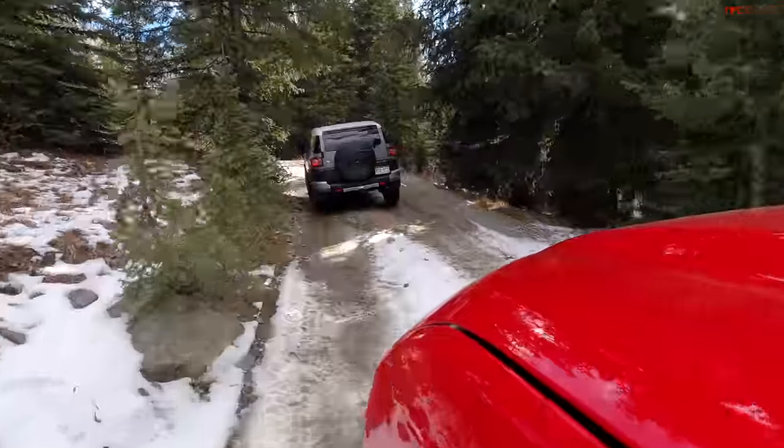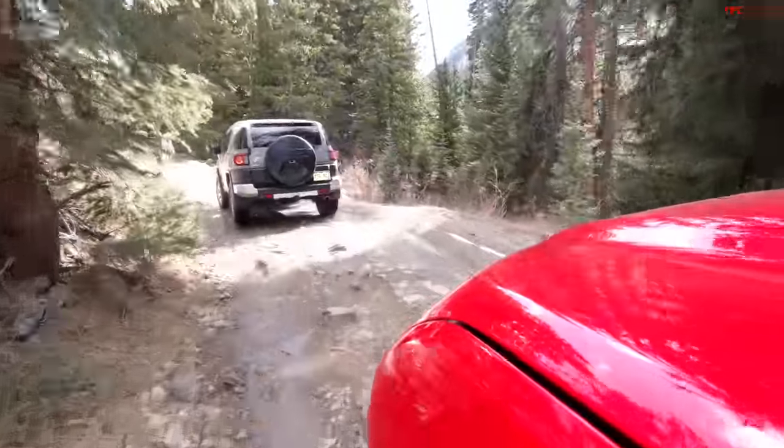It will be a little bit interesting when the snow is blocking parts of the trail. We'll see how the traction is on both of these vehicles with the different tires. Oh, what's it feel like, dude?